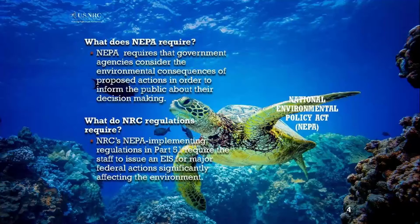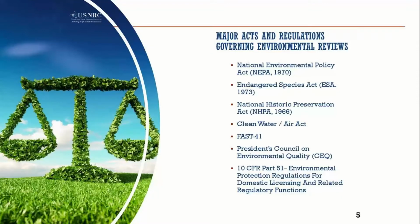Slide 5, please. There are several acts and regulations, as you can see listed on this slide, that govern the environmental review. Some major ones are listed. The NRC staff performs the actions required by these acts and regulations concurrently with our NEPA review process. We already discussed NEPA, so let's go into the Endangered Species Act.